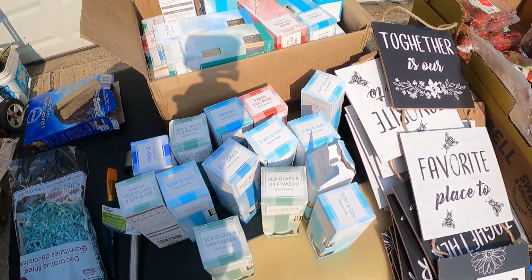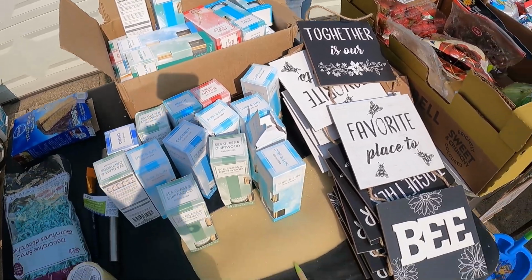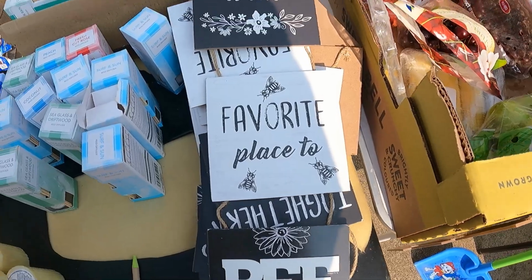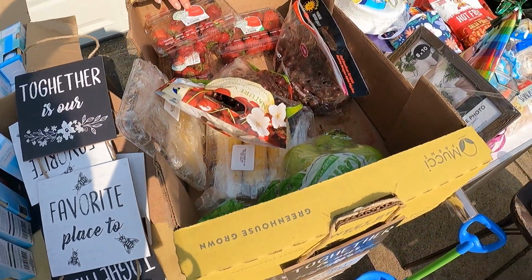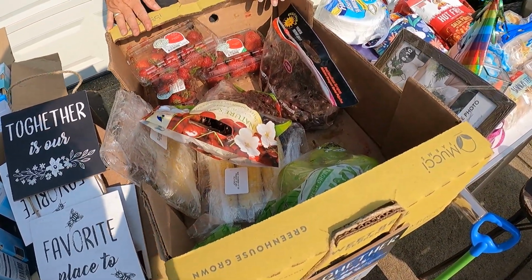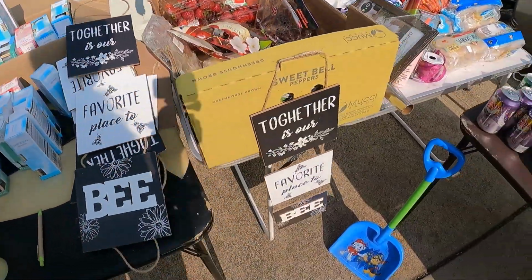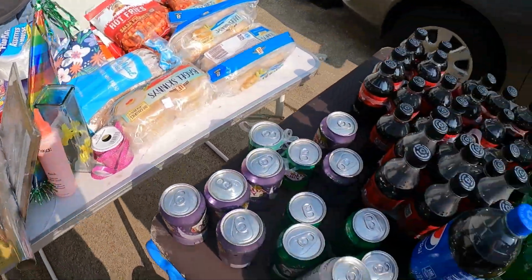A bunch of these diffusers, a whole case and more. A bunch of these lovely signs that fit us very well. We'll have to keep one. We got a bunch of fruit for the deer. Plus there were some more loose cherries too somewhere. I don't know what happened to them. I set them up here. Up there on the floor.